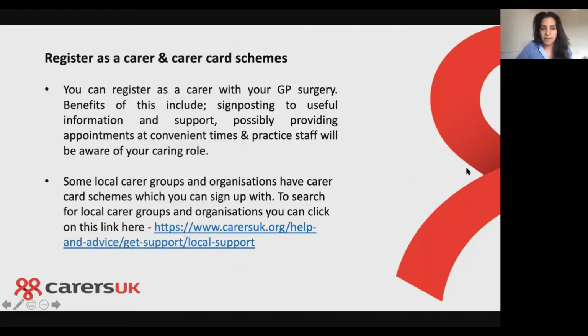So if you're new to caring, it is always advisable to register as a carer with your GP surgery. This is purely because they can signpost you to useful information and support. They could maybe help in providing appointments at convenient times for you. And generally the practice staff will be aware of your caring role and might be able to give you vital information that you might need to know under the NHS.